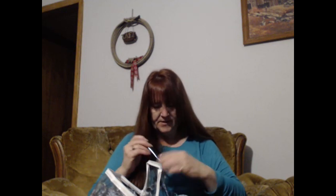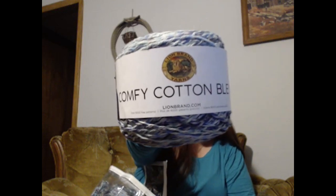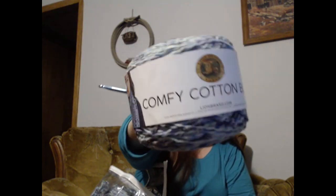All right. So, off to the good part. Those are finished, done, and you won't see them anymore. I just have to weave in the ends. So, this is the yarn that I got, and it is a cotton, and I got it with the kit in December from Mary Maxim, and it is the Cozy Cotton Blend. Oop, forgot that I moved the camera. Cozy Cotton Blend. It's blue. It's a Lyons brand.